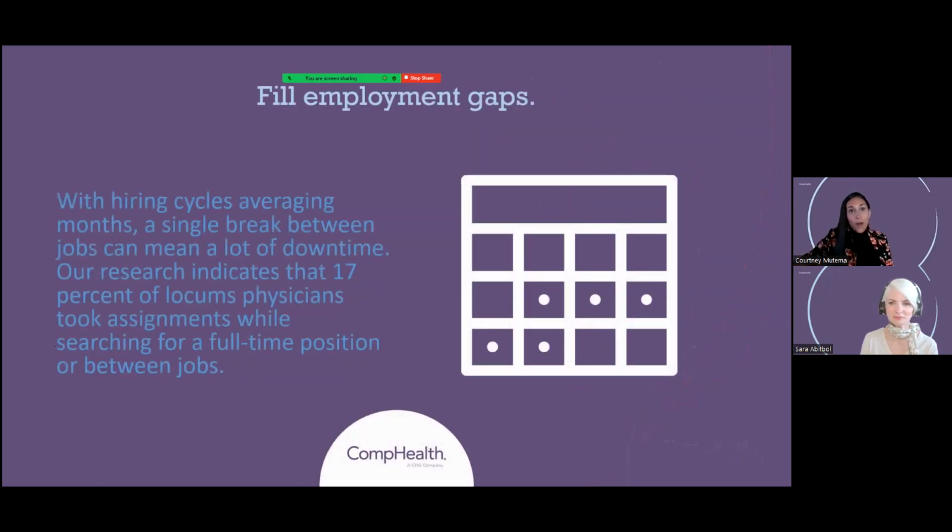Another why would be for filling employment gaps. This is something you can do now and down the road. It's very common for there to be a gap between graduation and starting your perm contract. There are also often delays with licensing and hospital privileging. It's a time when medical boards and licensing boards really get bogged down because so many new physicians are applying for a new license. So if there are delays, locums is a great way to bridge that gap while helping facilities and communities that are lacking ENT coverage.